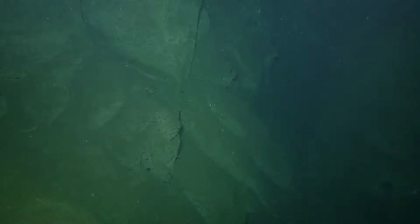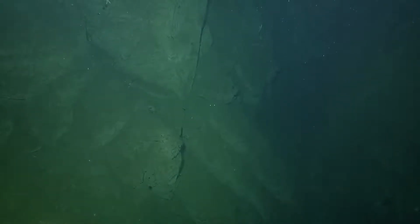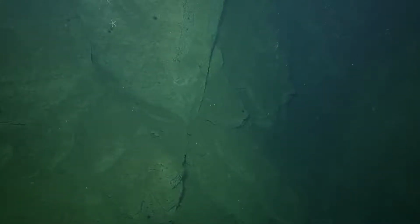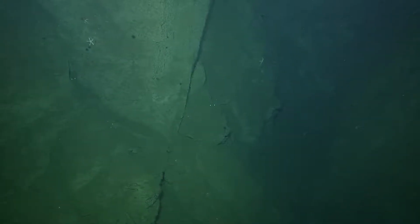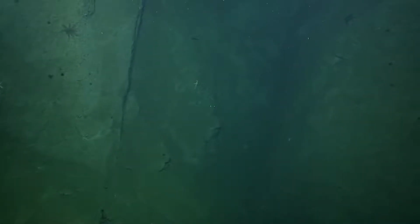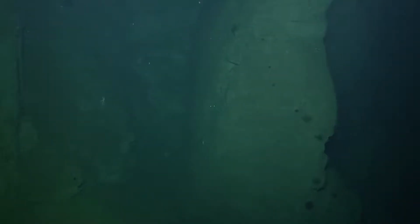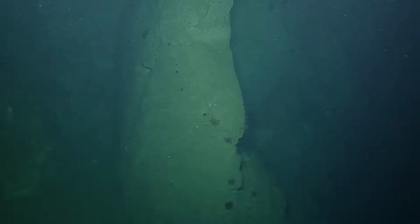Sounds good. Thanks, Erin. Sorry. So, yeah, once we get to a position on this wall that we feel is good, we can start tracking along towards 2G. 2G is up a bit higher, probably 50 meters upslope from where we are. So depending on what looks promising, we can move up there or stay where we are, whatever you guys like.